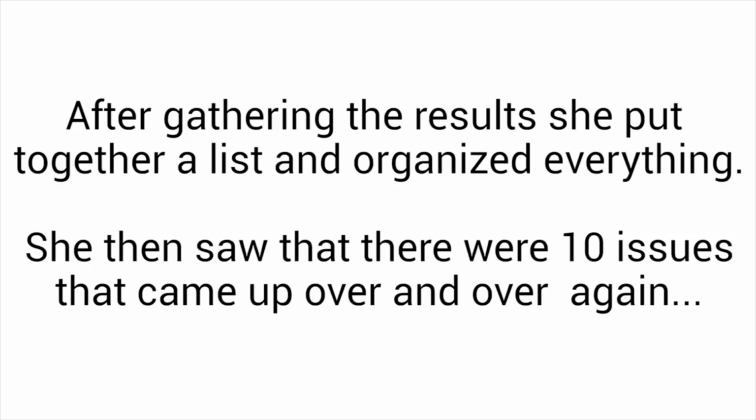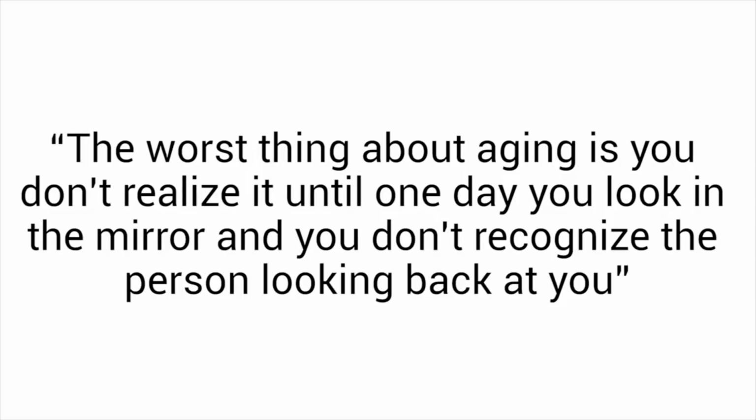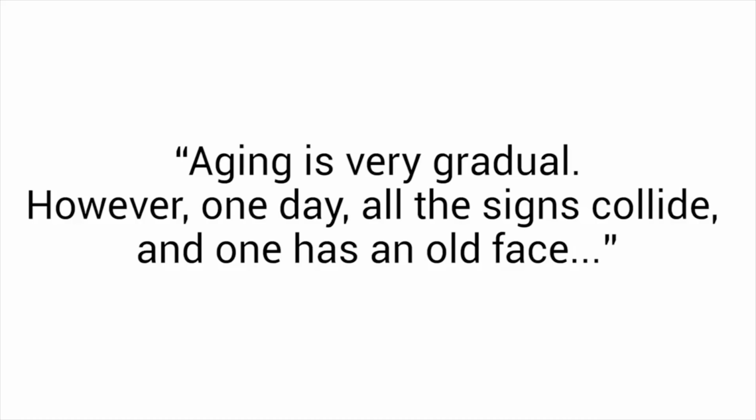She then saw that there were 10 issues that came up over and over again. Things like, the worst thing about aging is that you don't realize it until one day you look in the mirror and you don't recognize the person looking back at you. Or, aging is very gradual. However, one day all the signs collide and one has an old face.